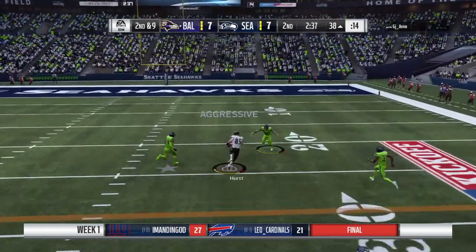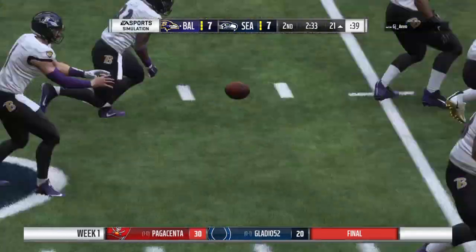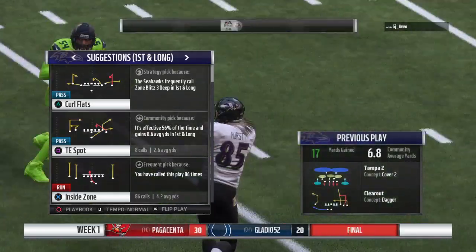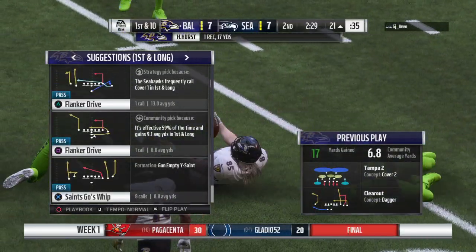On 2nd down, Rosen. Open receiver, that's Hayden Hurst, the tight end. And he's going to get this down near the 20-yard line. First catch of the new season for him, and he picks up the 1st.